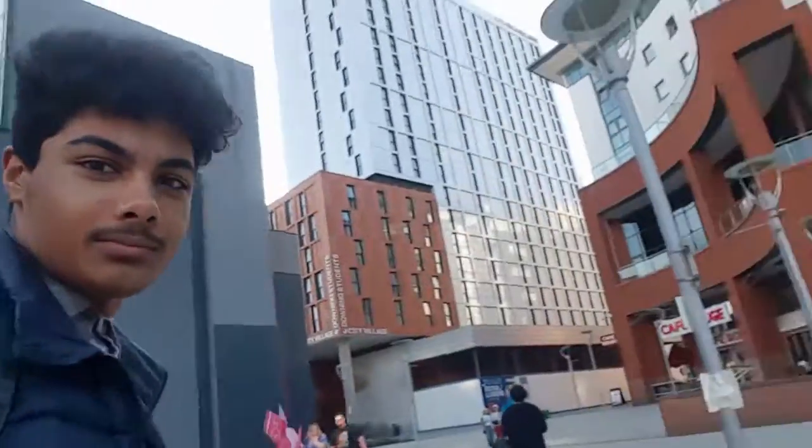So this was checking out the Coventry Cathedral. Oh, I also picked up some food, some tasters. That should be nice. Checked out the city centre. It looks so nice here.